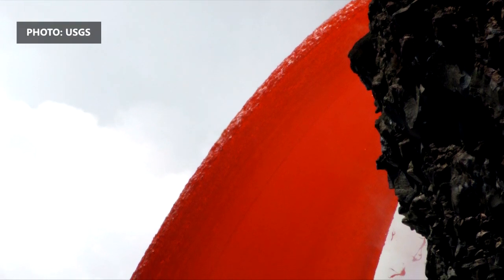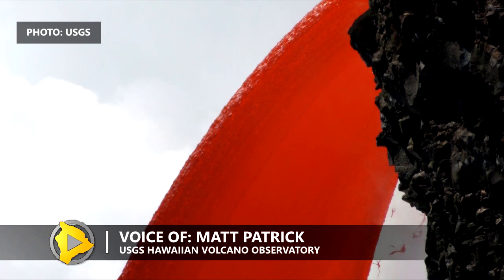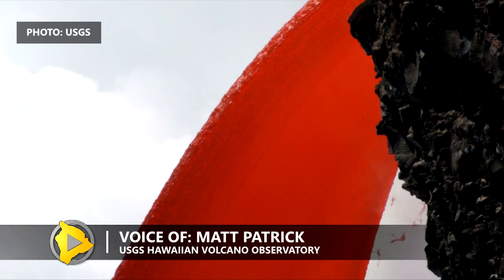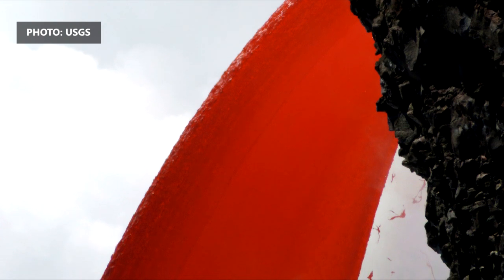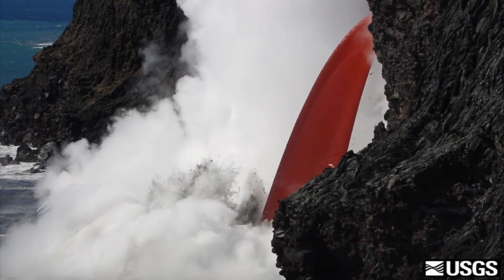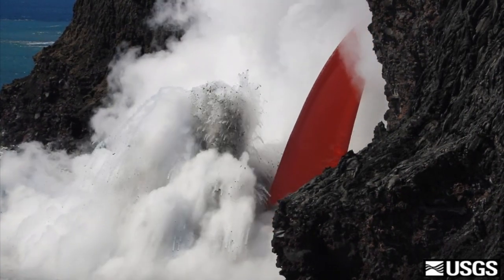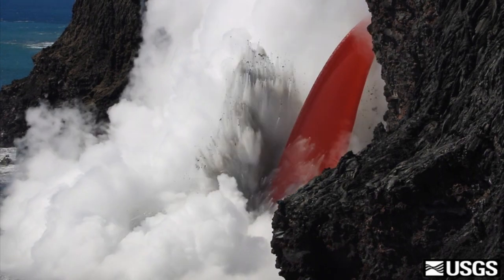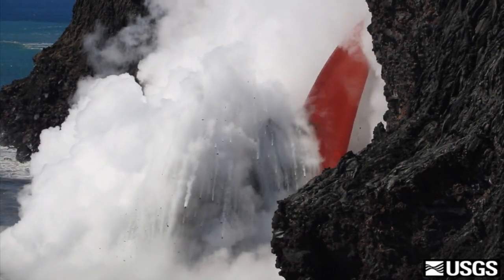Yeah, so these videos and the photos show some really exceptional activity at the ocean entry. We have this open lava stream. People commonly call it a fire hose, basically an open, airborne lava stream pouring out of the tube directly into the ocean. The tube is perched up on the sea cliff, about 20 yards or so. So there's 20 yards of free fall there that the lava is making. It's coming out as this very beautiful lava stream and impacting the water.